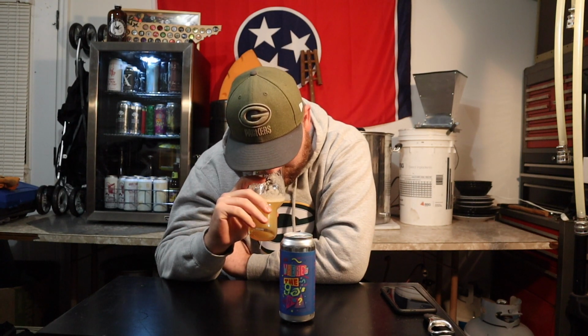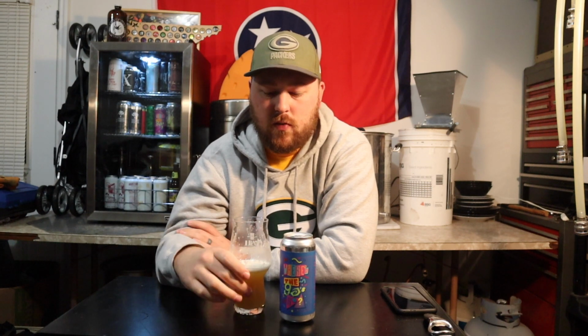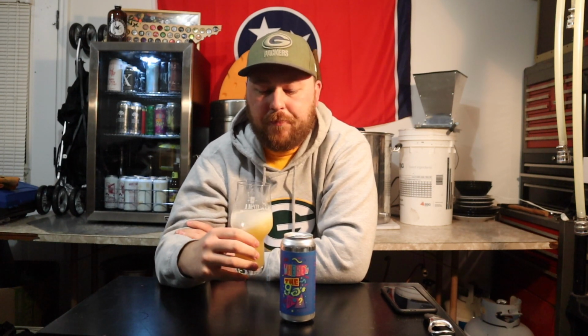The coconut little thing still stands out. It just has so much more on the aroma than it does on the palate. You get the little bit of this tropical thing going on, pineapple, grapefruit, even along with the citrus notes that I was mentioning earlier, orange, grapefruit.